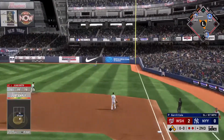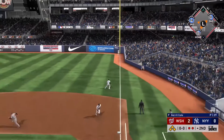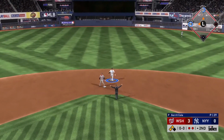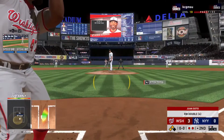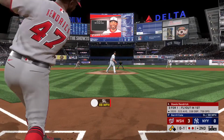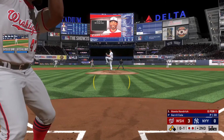Swinging a ball yanked down the right field line. Now this will rattle up against the wall. Throw to second, but he's in there. As also on the play, a run comes across to score. Into the box now, Howie Kendrick, as he'll cut on and miss it. A good slider at the knees for strike one.